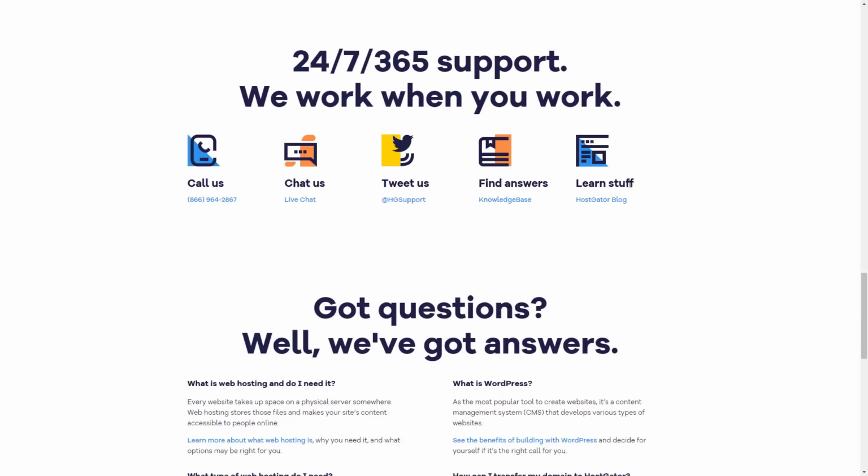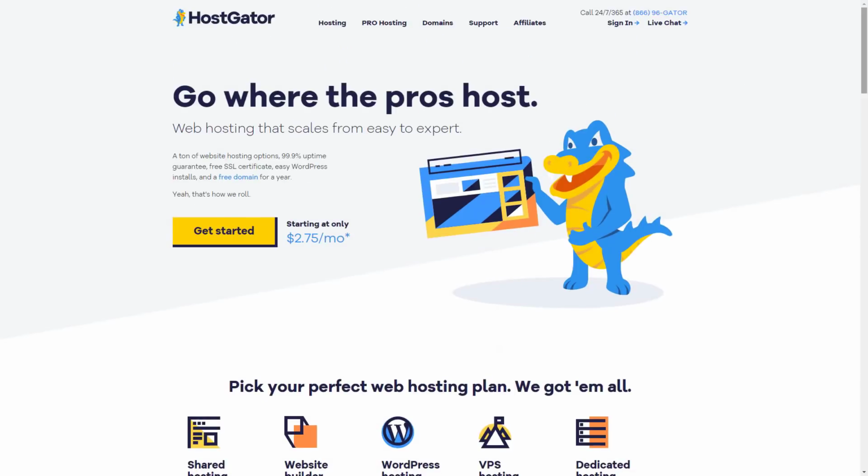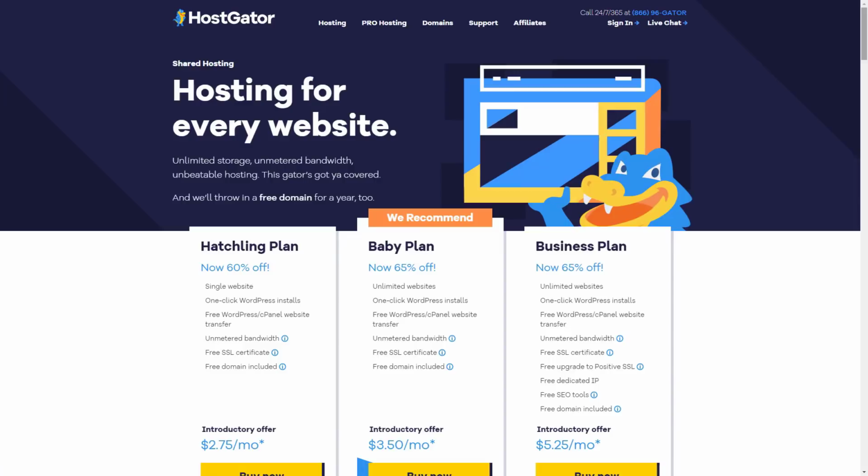The Hatchling plan includes a single domain, unmetered bandwidth, and a free domain. The Business plan includes unlimited domains, unmetered bandwidth, a free dedicated IP address, free SEO tools, and a free domain. HostGator offers an extensive searchable knowledge base, which, like Bluehost's, includes a ton of information on PHP hosting. In addition, HostGator offers 24/7 live chat and phone support.